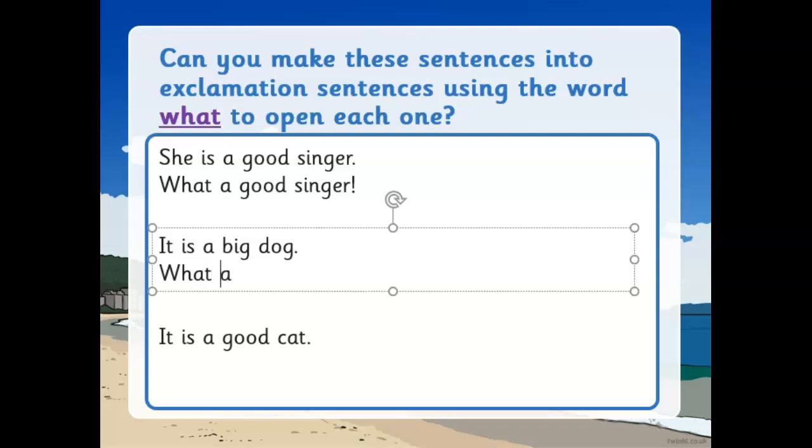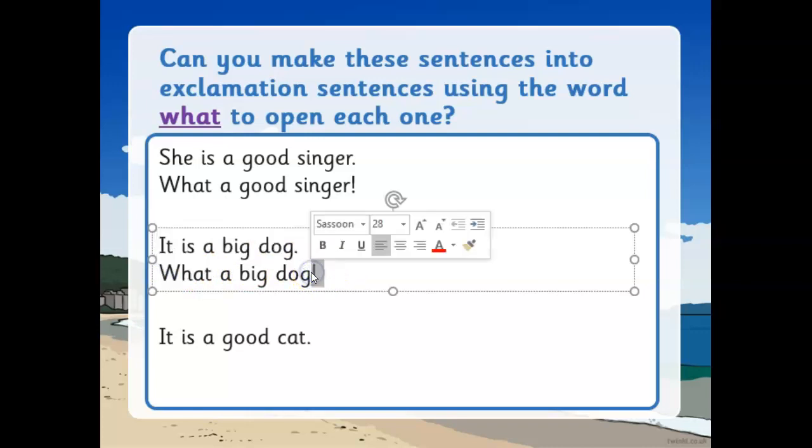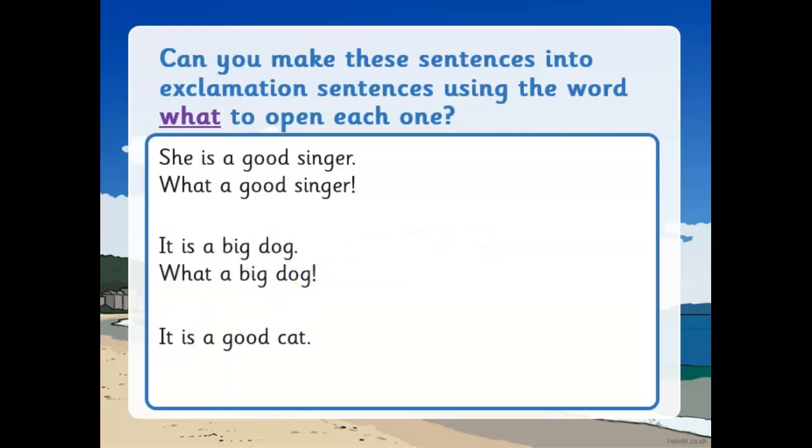What a big dog, just like my Finley and Guido. They're huge. And there is my word "what" at the beginning, and there is my very clear exclamation mark at the end of my sentence.